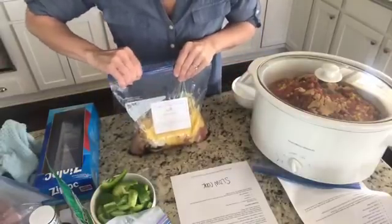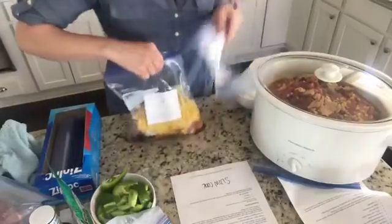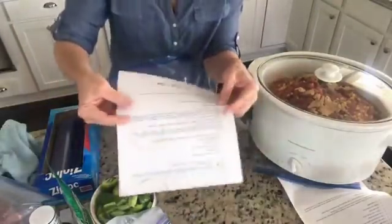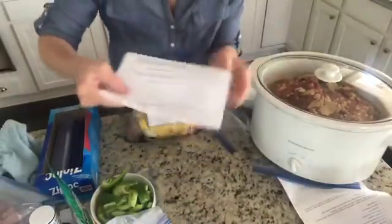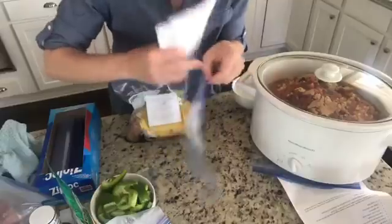Now, I have a big question for you here. And this is kind of the one thing I'm debating. I go ahead and I double bag my stuff. And then what I do is I put the recipe right in here. I put it all in the freezer bag together.